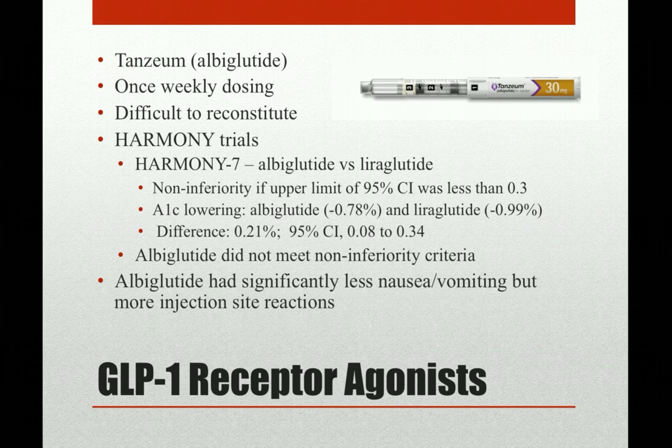HARMONY 7 compared Tanzeum directly to Victoza. In order for the A1C lowering effects of Tanzeum to be considered non-inferior to Victoza, the upper limit of the 95% confidence interval had to be less than 0.3. Tanzeum lowered A1C by 0.78%, and Victoza lowered A1C by 0.99%. The difference between the treatment groups was 0.21%, with a 95% confidence interval of 0.08 to 0.34. Because the upper limit was higher than 0.3, Tanzeum did not meet non-inferiority. In regards to side effects, Tanzeum had less GI upset, but more injection site reactions.